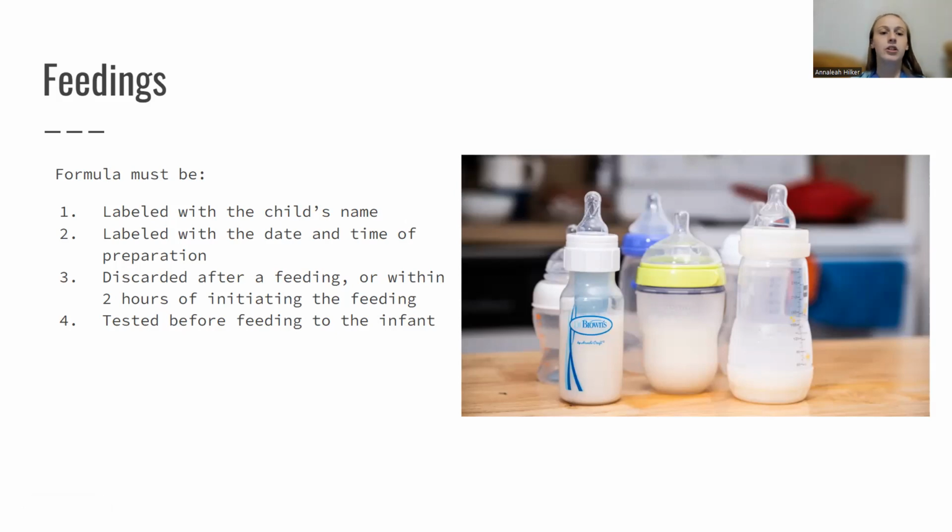And then you need to discard the bottle after the feeding or within 2 hours of initiating the feeding. So basically what that means is if they have eaten the whole bottle, then you typically rinse it out and set it aside. So it's not really discarding it, but you're cleaning it. And then within the 2 hour mark is when that bottle needs to be completely discarded. So even if you've stuck it in the fridge, it needs to be discarded.